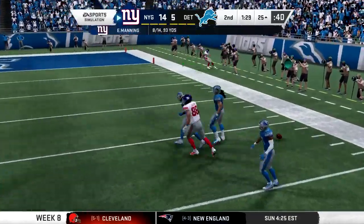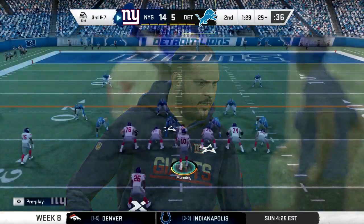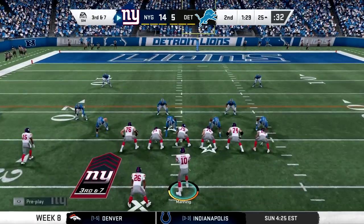Manning, and that is incomplete. A lot of force bearing down on him there. He could not hang on. It's 3rd down. This will be the 8th play of the drive. It's 3rd and 7.